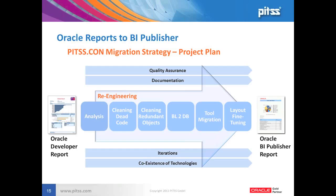This means that theoretically in your application, and believe me, for sure you have this, you can identify this kind of unused objects, and we have to eliminate them. In this way, we can obtain a new set of reports that contain only the relevant objects, and this step helps us to reduce the migration time, cost, and also to create the right input for a clean BI publisher architecture.